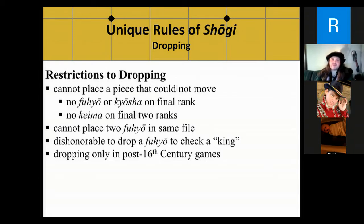You cannot place two Fuhyo in the same file. That's basically the same vertical row. It's also considered dishonorable to cause a Fuhyo to check a king by dropping. I don't know how much of that is a rule, but generally you can use a foot soldier, a pawn, to check a king, but not by dropping it in out of nowhere.